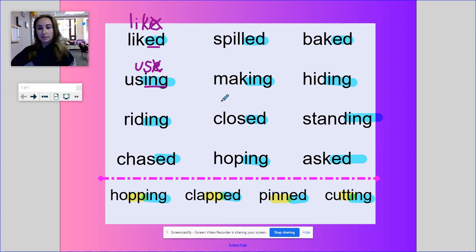Closed. I closed the door. If I take off that ending, which I can see in blue, I'm left with C-L-O-S. I want close. So I have to make sure I add that e back on when I drop my ending. When I'm adding my ending, my ed, I drop the e and add ed.